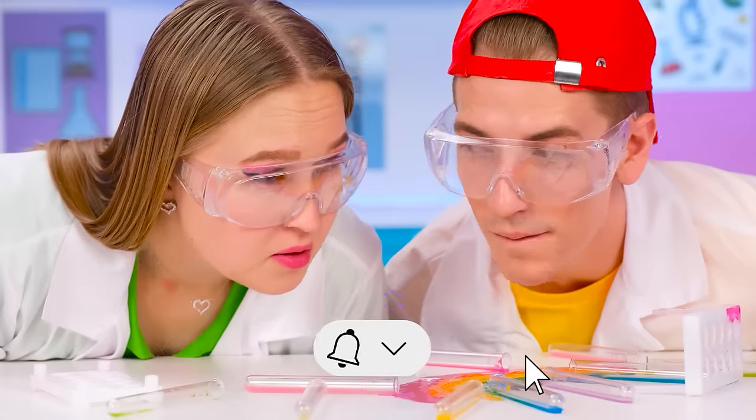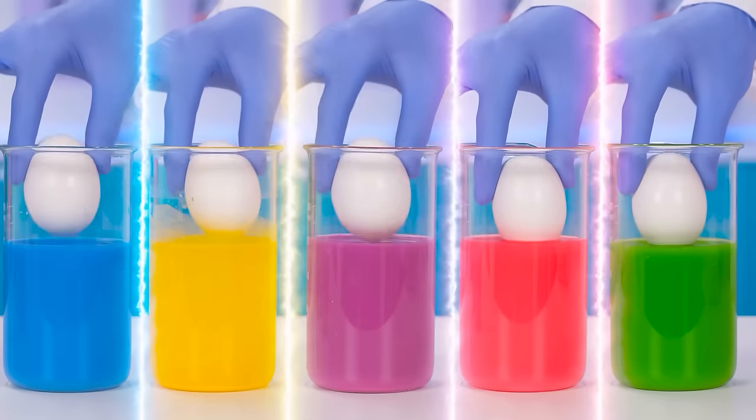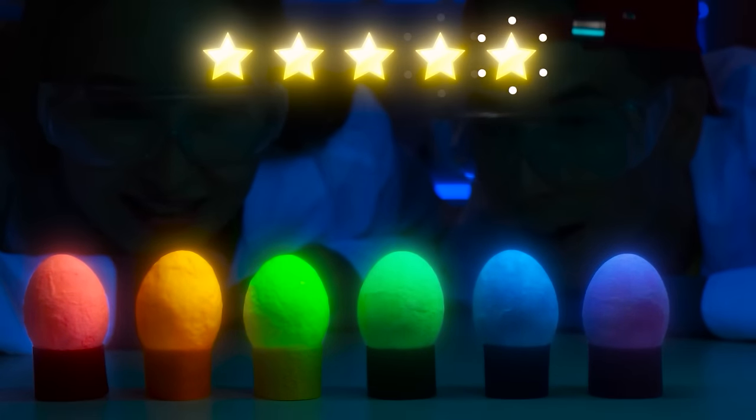Are you thinking what I'm thinking? One color is boring, but all the colors of the rainbow are 100 times better. Oh yeah, that is a 5-star life hack, definitely.